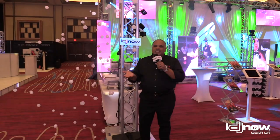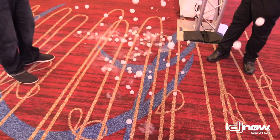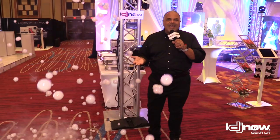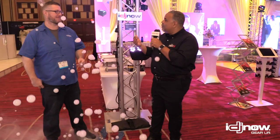And the really great thing about this is the efficiency with which the patent-pending technology infuses the bubbles with the haze. It's really efficient, it's really powerful, and as you can see, it's amazing eye candy, and it's thrilling guests here at DJ Expo. So you can only imagine what it's going to do for special event guests when you use this in real life.